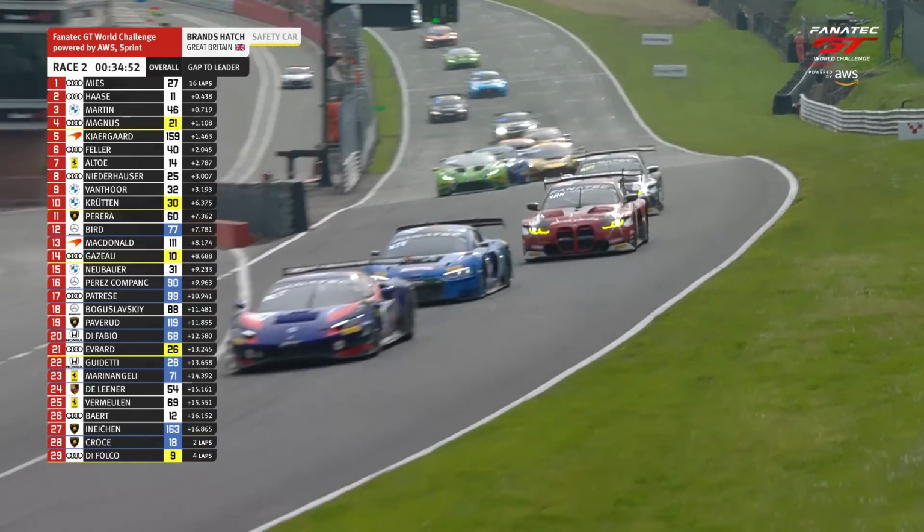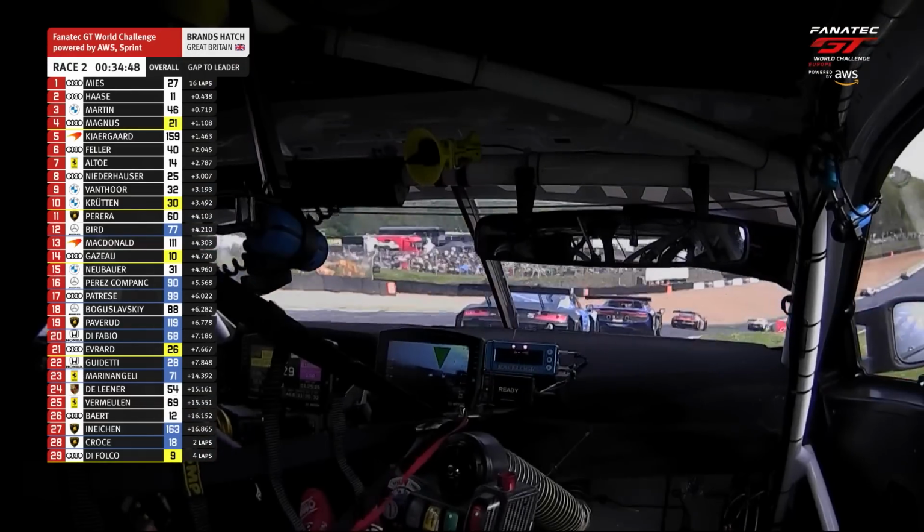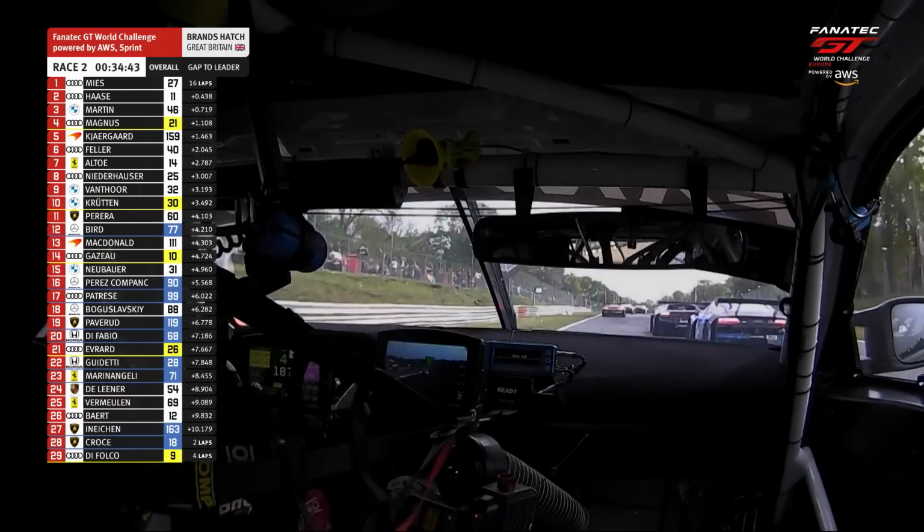4th is Gilles Magnus, the Gold Cup leader. And the leading Silver is still Frank Bird in the blue Mercedes AMG that goes through Paddock Hill Bend in 12th place. You're riding on board with Dries Van Voor. You're 9th, heading up towards Druids.